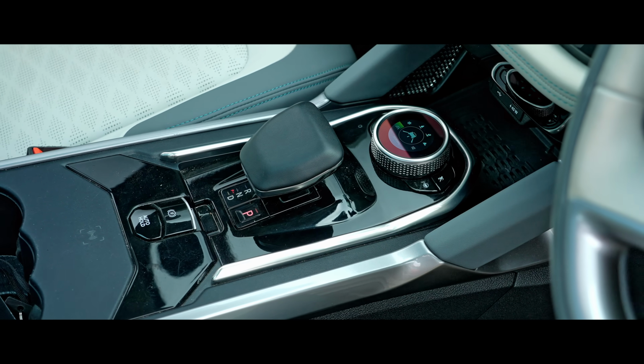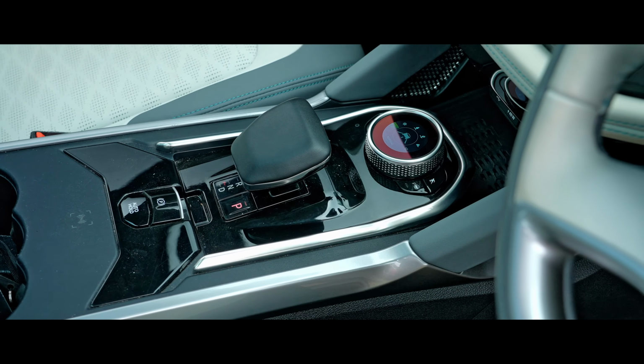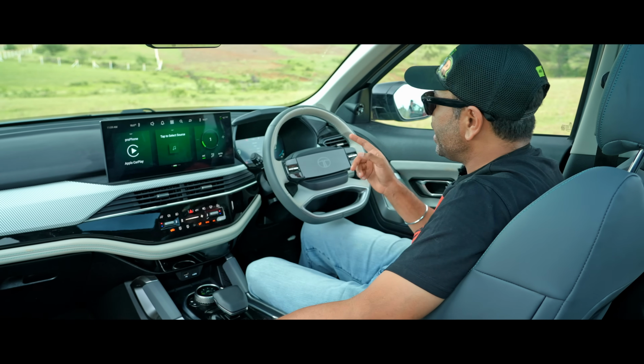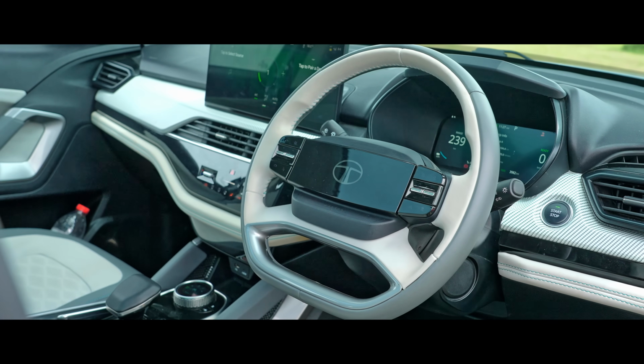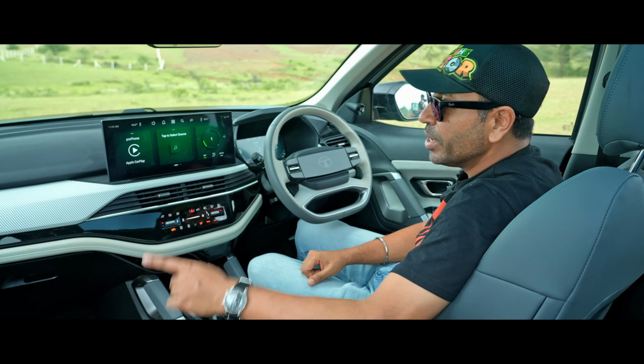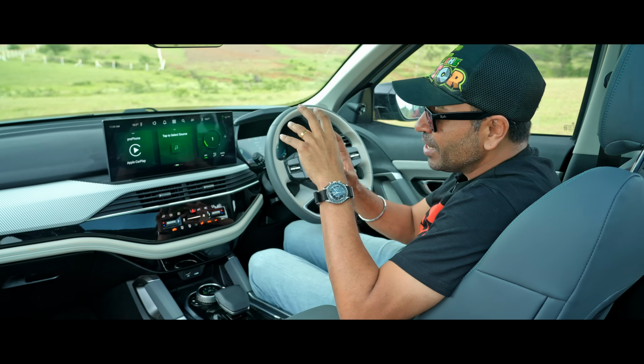The gear selector, now this is the carryover part from their combustion vehicles, and even over there it doesn't work very well. Even here it is slightly fiddly to use. It has this illuminated logo in the steering wheel. Even the Mahindra now has the illuminated logo. It's got the JBL Black audio system, which sounds very good.